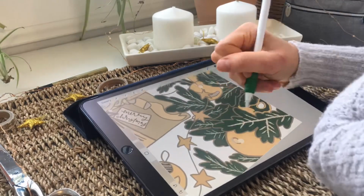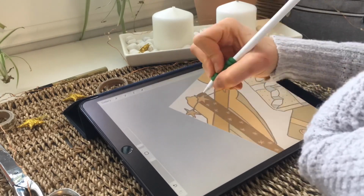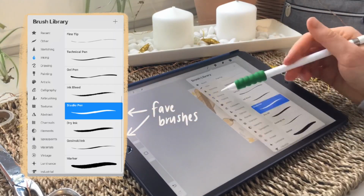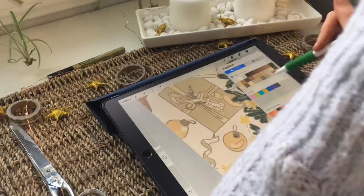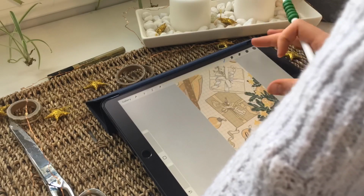Whenever I'm doing drawings on Procreate, I like to play around with the different textures of the many brushes available to me. I often use one that's a more chalky texture, I think it's called dry marker or something like that. Then I also use the standard monoline marker to make more opaque sections. This gives it some variation and makes it look a little more interesting.